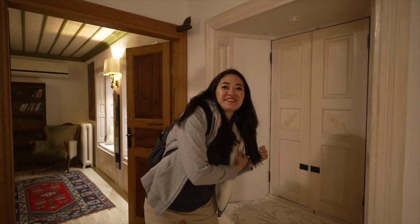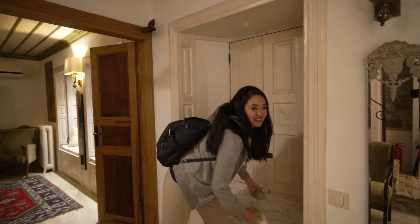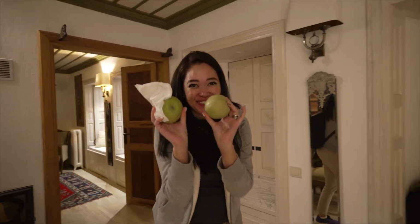Hi, good morning. We're gonna be leaving Sirince and we're in a rush, so we gotta go. And here's my breakfast, 2 apples.